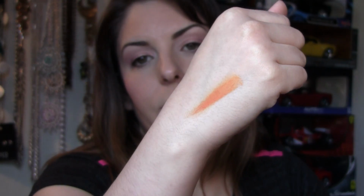Next, I have also really been loving the Maybelline Color Tattoo in the orange, and this is called Fierce and Tangy. I love this because I'm just completely into oranges and corals and that color scheme. I have swatched it here for you. See how bright and intense that is. It doesn't have to be. You definitely can sheer it out, but for the price, these are excellent.